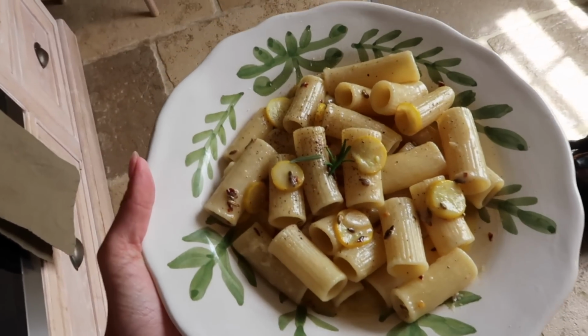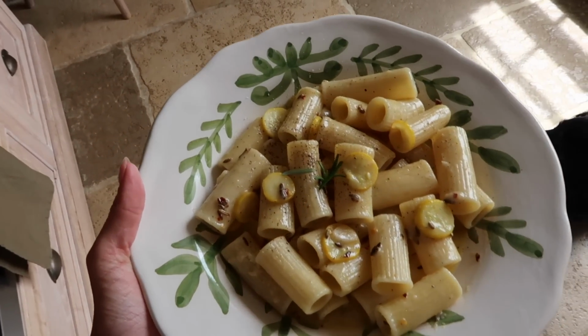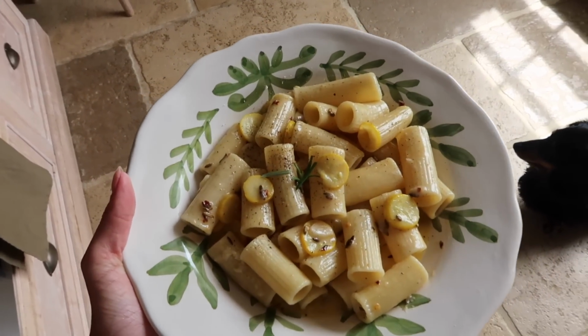So there we go, my darlings, my creamy chili and garlic pasta. I'm gonna dig into this and I will let you know my thoughts.